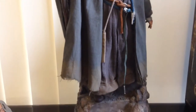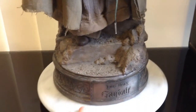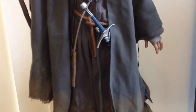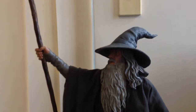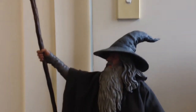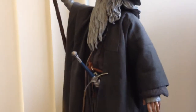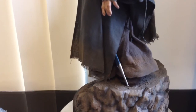Such an awesome series, I love the films. And you can't have a Lord of the Rings collection without Gandalf, so very happy to have this piece. I'm going to start looking for a Gollum PF and a Morgul Lord possibly, and that'll probably do my Lord of the Rings PF line. The Lord of the Rings stuff in PF form was done very well by Sideshow. All the pieces I own I can't fault at all.